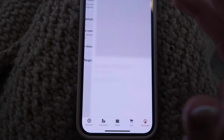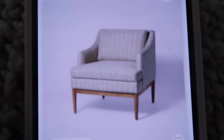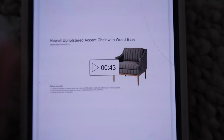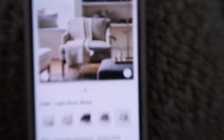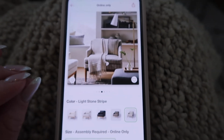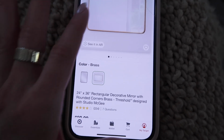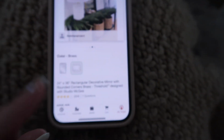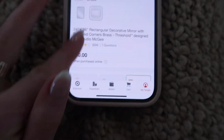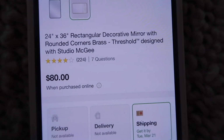I ended up ordering that other chair I think we talked about, and then I ordered a blanket for it. Here's the chair. So it's the same chair, it just has stripes on it, and they have a cream blanket, so that's kind of what I'm going for. I may not even need a pillow. And this mirror, we're going to do it vertically, not horizontally, but it's a brass, gold mirror. And this is Studio McGee. It's pretty big, but I'm excited for that.